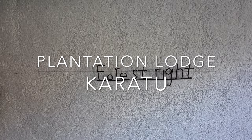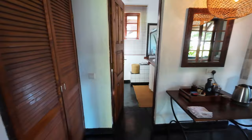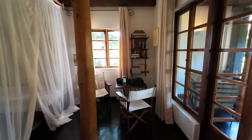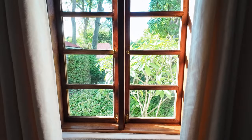Plantation Lodge, Forest Right. Welcome, Karibu. So this is a guide room. Guests on the photo tour will of course stay in one of the suites or one of the garden rooms. But what's so special about every room here at Plantation Lodge are the beautiful lanais.